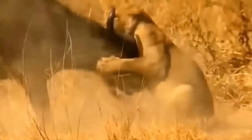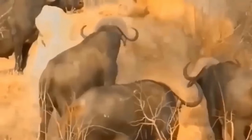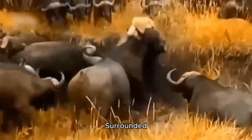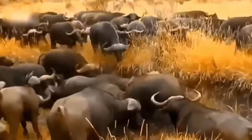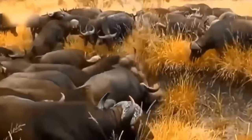Buffalo attack the lion. Look at this lion. Surrounded. Rub it together. This lion has suffered a lot.